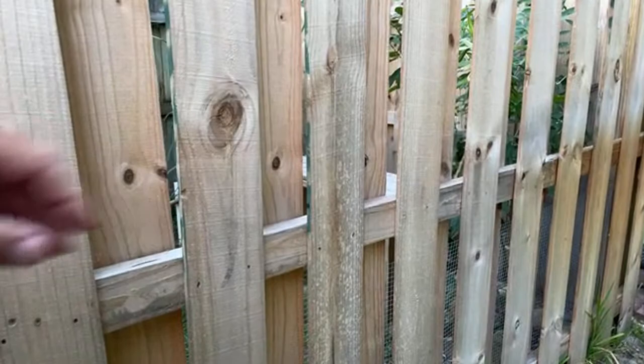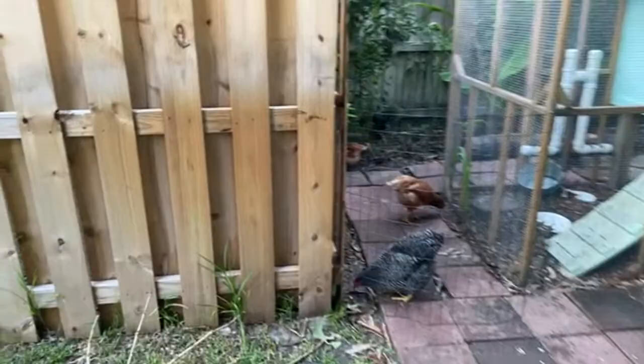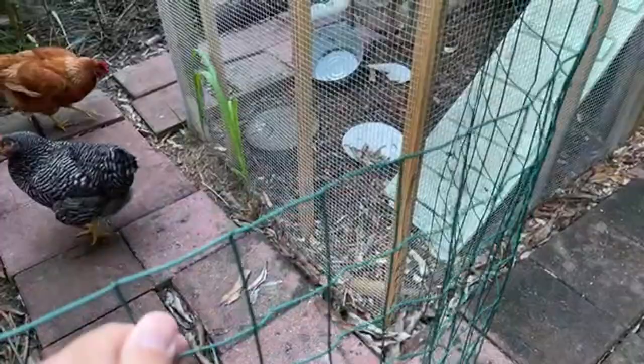Free-range chicken. Let's count chickens. I count 5 chickens. What are we doing? I like this diameter cage for the adult chickens, the bigger chickens. They can get their head through without getting stuck and get what's on the other side, so I think that makes them less nervous.